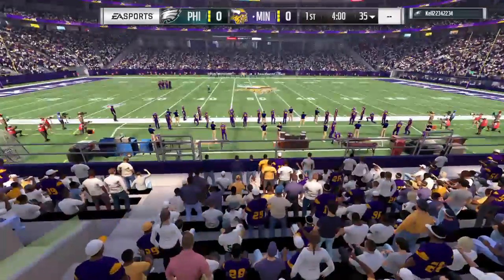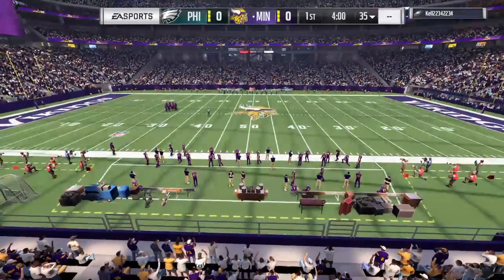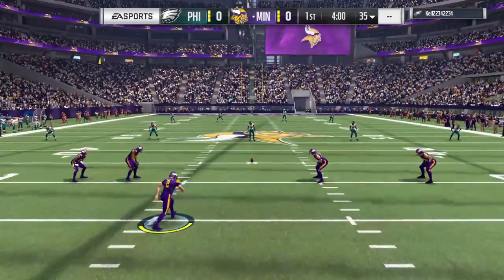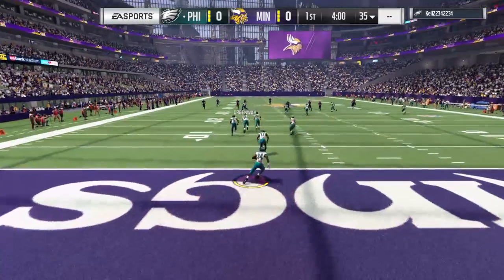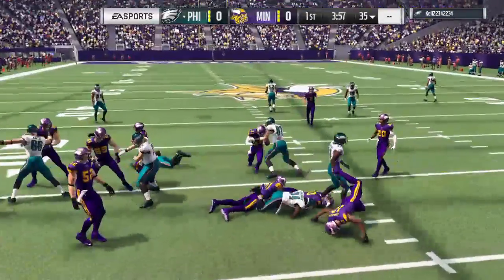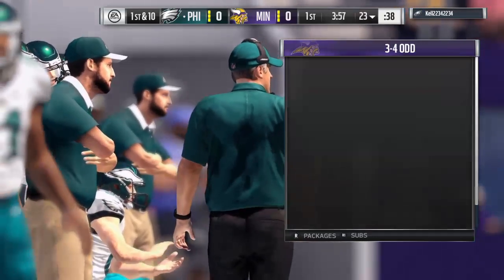EA Sports coverage takes us to one of the newest jewels on the NFL landscape, U.S. Bank Stadium in Minneapolis. Today, we've got a good NFC matchup on tap between the Philadelphia Eagles and the Minnesota Vikings. On the return, it's Kenyon Barner, and he'll make it across the 20 as his guys set up shop at the 23-yard line.